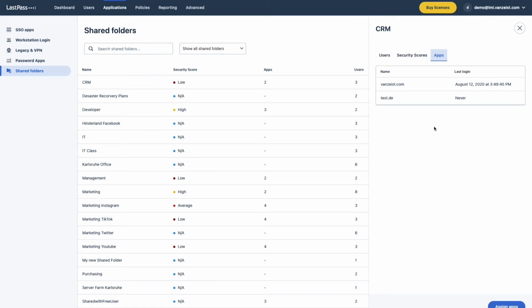All of this is very handy in case of certifications or compliance.